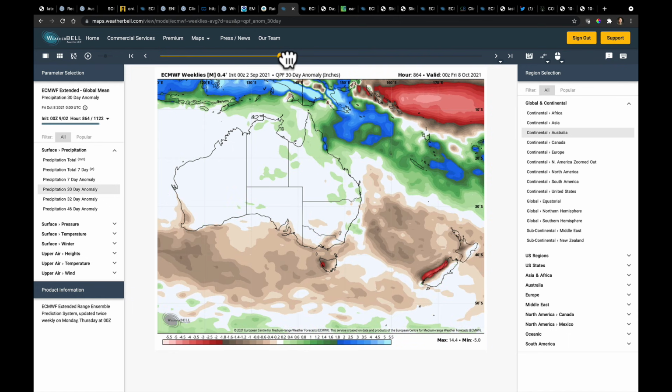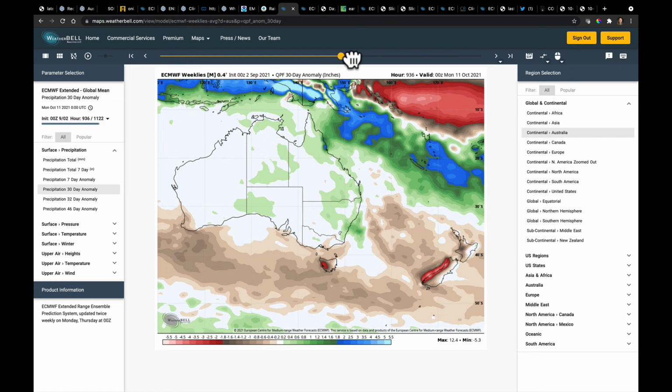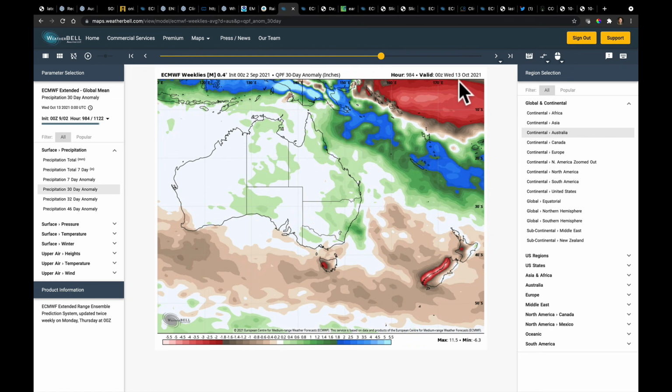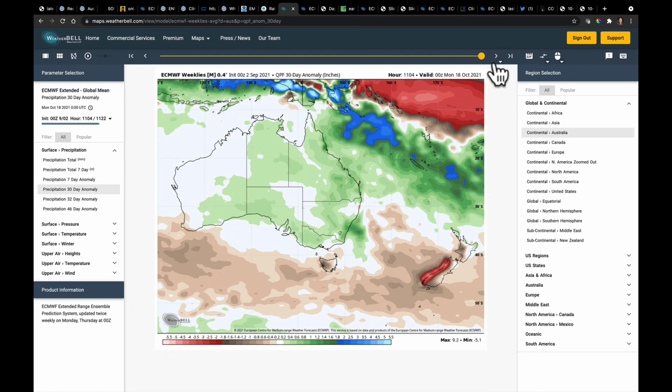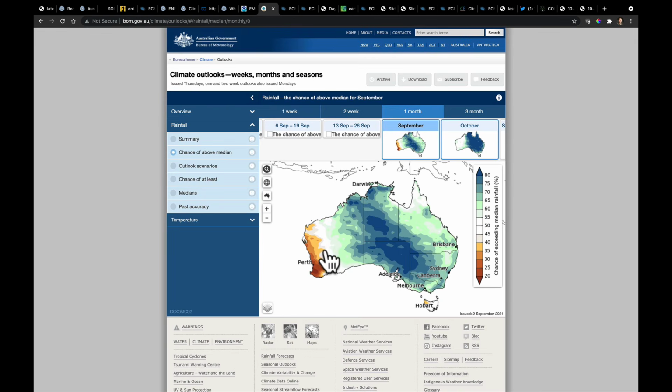And then as I play this forward, working our way on a 30-day kind of moving window, so this would be the 13th of September to the 13th of October, we do notice, just like BOM said, that there may be better chances of getting wetter than normal, especially right into these areas, possibly drier over in Western Australia. But it's not quite the same strength of signal that you see here.